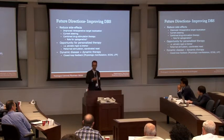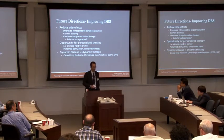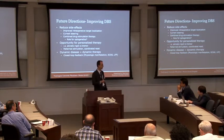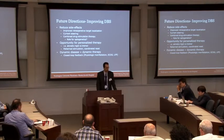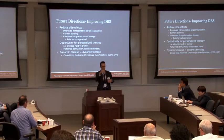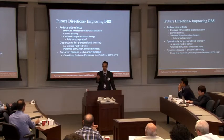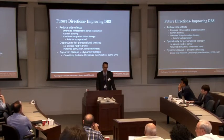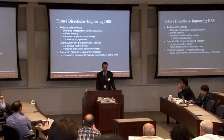Pattern stimulation, currently we're stimulating constantly. Is there a reset signal that we can send periodically that might save batteries, those types of things? And then, of course, dynamic disease equals dynamic therapy, creating closed-loop therapies, recording potentially beta oscillations or phase amplitude coupling or coupling of various beta to gamma frequencies might allow us to better treat these patients by constantly recording and allowing us to create an adaptive stimulation parameter, whether that be alterations in pulse width, signal, etc.